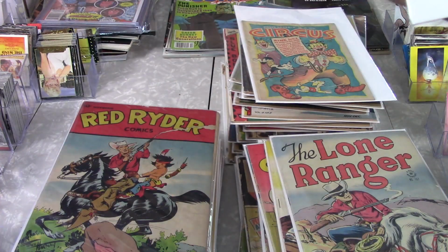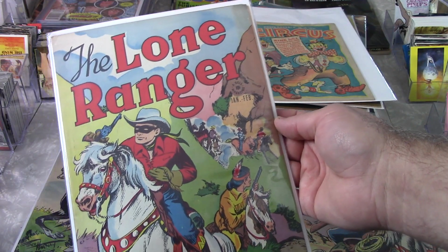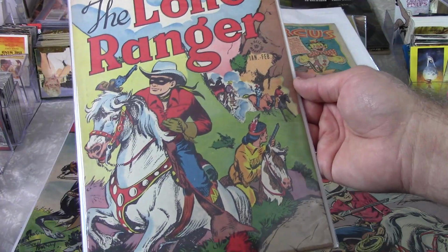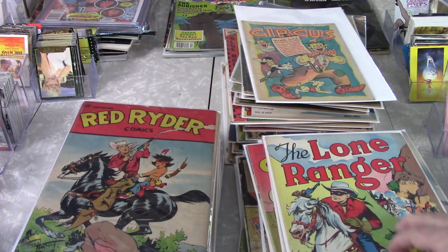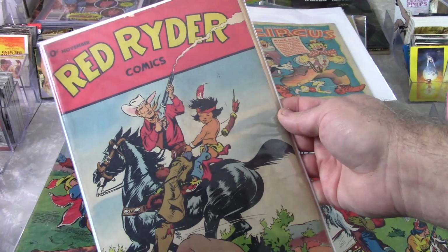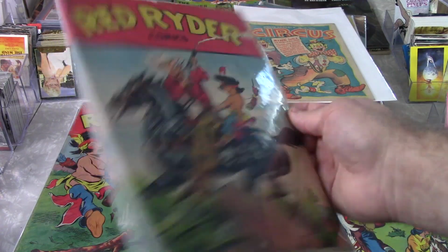And is this the one? Yeah, so this is the number 1, which is newer than the first 2 I showed you. Really clean one though. I've had a couple of these in the past, but I don't think I've had one quite like this. Just some light soiling on it. And of all the Westerns, honestly, I probably have the best luck with Lone Ranger. Red Ryder would probably be next as far as still being collectible or in demand.